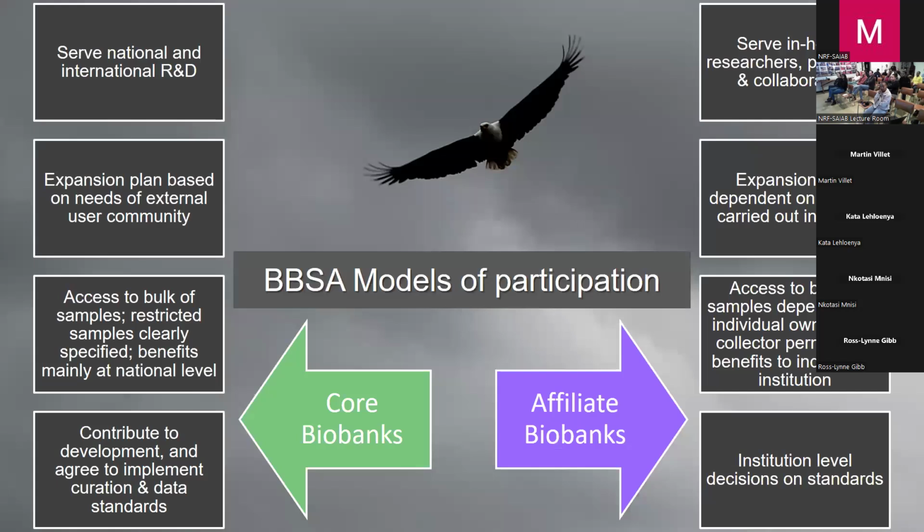And just the models of participation in the Biodiversity Biobanks network. So we get core biobanks and we get affiliate biobanks. Core biobanks are allowed to tap into the funding that is provided by government, and this is to make sure that your biobank is maintained at a really good level. And the biobanks that aren't quite at that level yet are given scope to expand and to better their biobank itself. So it serves national and international research and development.